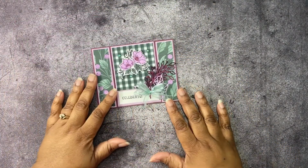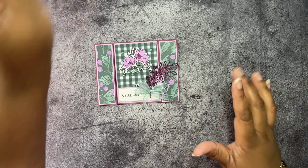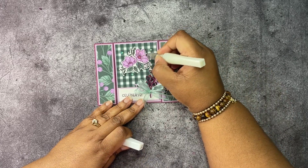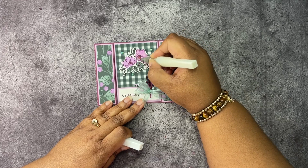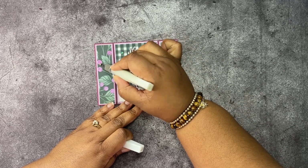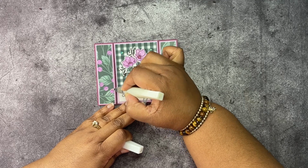But this is our card for today, and I absolutely love this. Oh my goodness, wait. I want to put some Wink of Stella. That's what I wanted to do. Wink of Stella on my flowers, really quickly, because we want this to shine, sparkle.